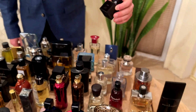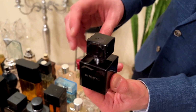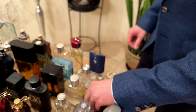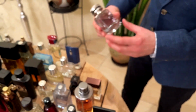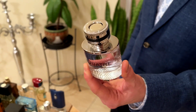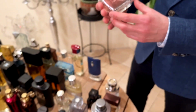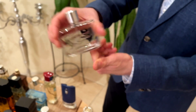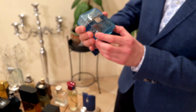The next is José by Eisenberg. The next I have is Dolce & Gabbana The One. Wore it quite a lot. Next is Boucheron Quatre. I don't enjoy this fragrance. Next is Lacoste Essential. Look how much I wore it. The next is Versace Eau Fraîche, almost gone.